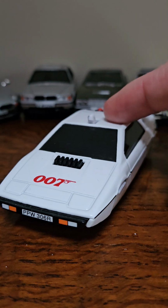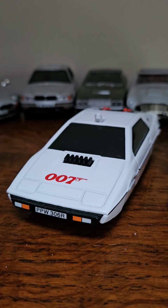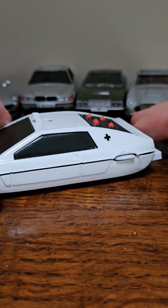So this Lotus Esprit, kitted out, and the great thing about it in the film is they don't show us everything. Q doesn't show him everything. It's a surprise to the viewer. So when he goes into the water, you then see the transformation of the car into the submarine. Let's have a look. Let's see how that works.